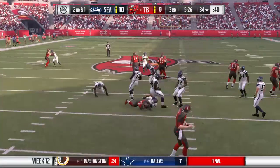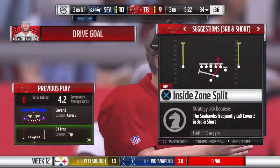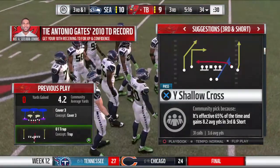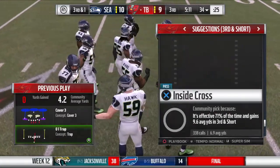Here's James. No gain on the play, and now they're faced with a 3rd and 1. So after that stop, you know that 3rd down is not a gimme if you're on the offensive team. So what are you going to do? Run it again? Or maybe you go play action and try and throw the ball and pick up the necessary yardage.